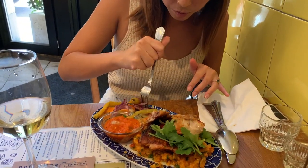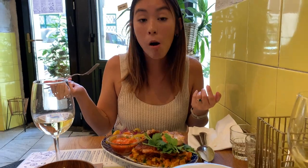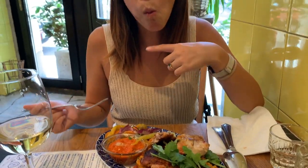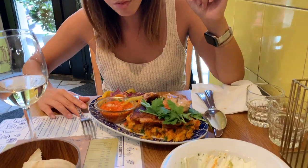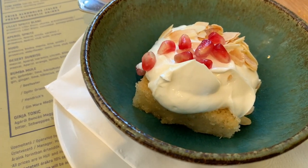Hit the salad or the chili. Disappeared. Mmm. That's so good. I barely choose land protein over the sea. The sea protein. But this is so good. It's so good. This is the basbousa.